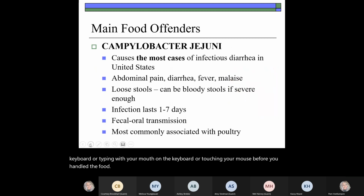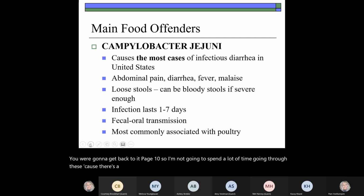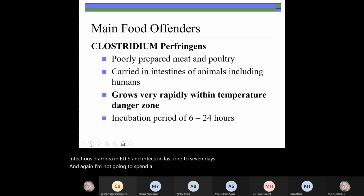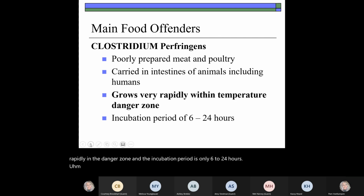Okay, now we're going to pop back to where I told you we were going to get back to, page 10. I'm not going to spend a lot of time going through these because there's a lot of them. Campylobacter causes the most cases of infectious diarrhea in the US, and infection lasts 1 to 7 days. C. diff, if you've heard of this, can grow rapidly in the danger zone. The incubation period is only 6 to 24 hours. This one can make people really sick. They all can.